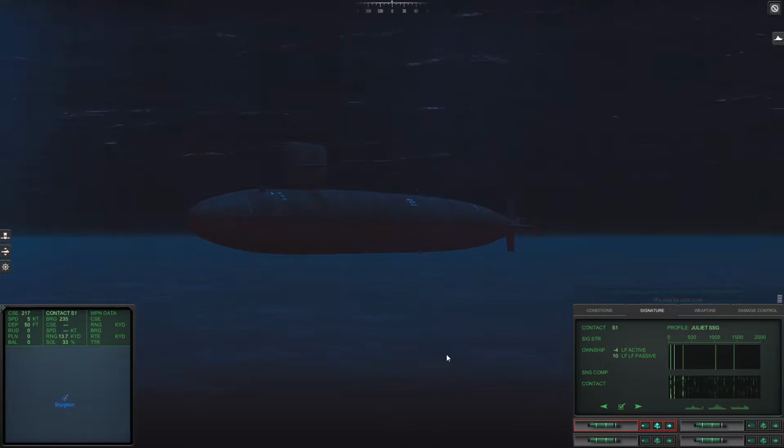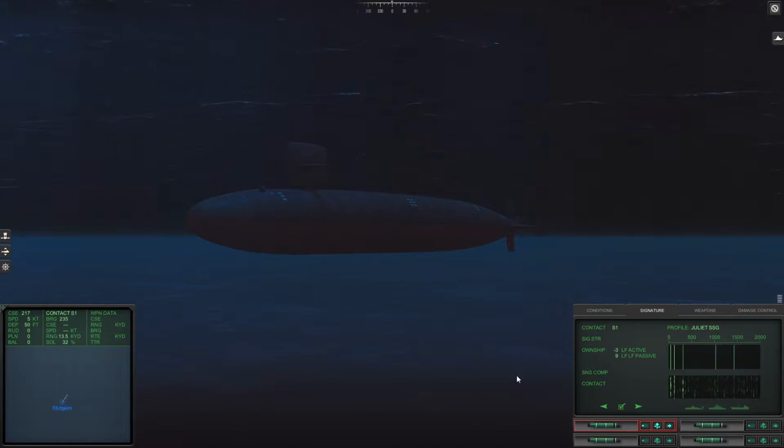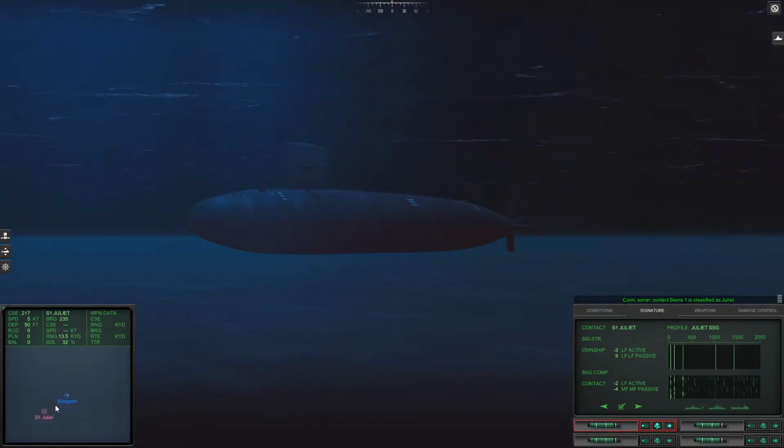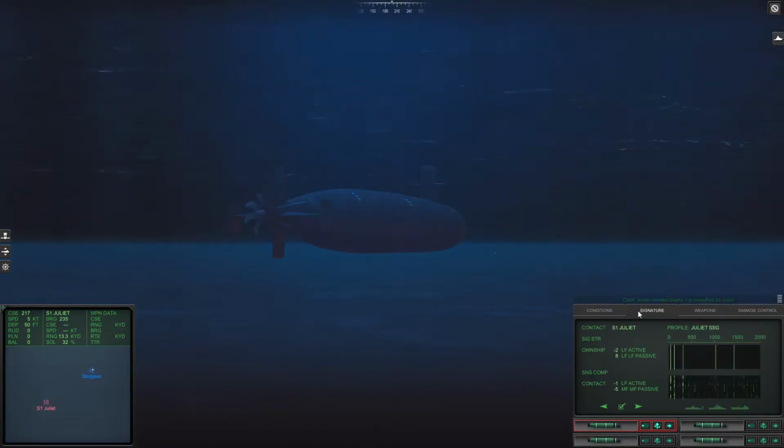This is a Juliet, maybe? Not a November. Yeah, I'd say it's a Juliet. Con, sonar, Sierra 1 is classified as submerged submarine. So this is one of our mission targets, if there are more. Same layer as us. Let's dive down to 250 feet. Post haste.